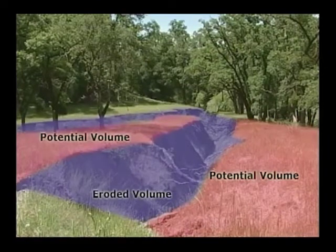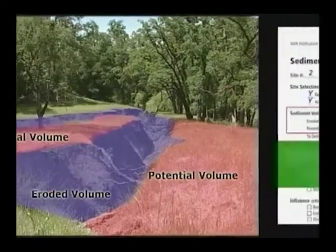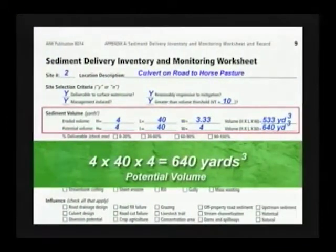To estimate the potential volume, use a staff gauge or pace off the distances. Enter into the worksheet your estimates for height, width, and length in yards, then multiply together to calculate the volume in cubic yards, just as we did for the eroded volume estimate earlier.